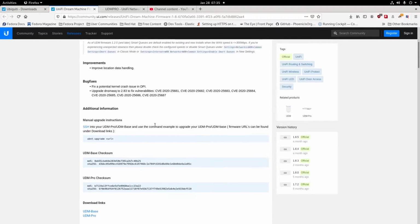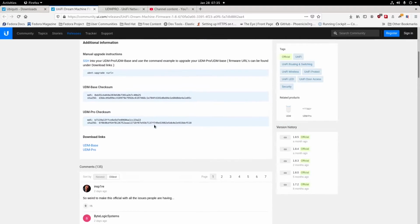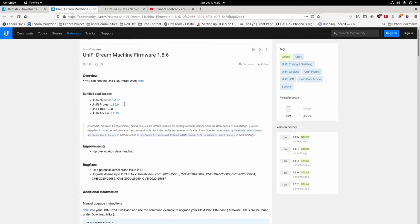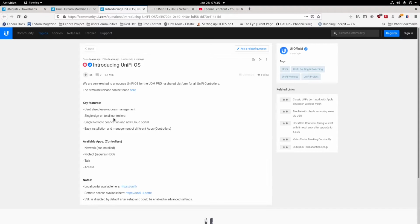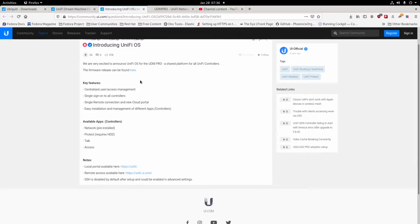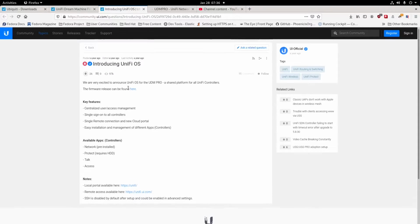This is how you can SSH into this here, in case you want to check the checksum. And then again, you can always click on here in the instructions for this portion here, which is the community. Tells you all the introduction to the new operating system here, and again, here's the new remote access available, local port available, and then SSH is disabled by default after setup, is enabled in advanced setup, and this tells you, hey, this is what you can easily be able to do here.